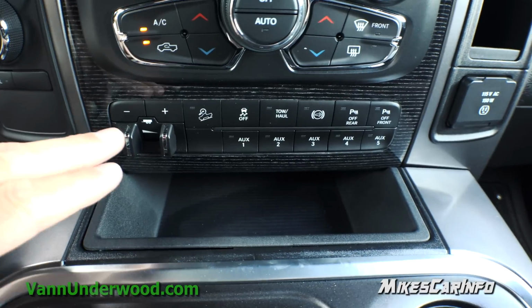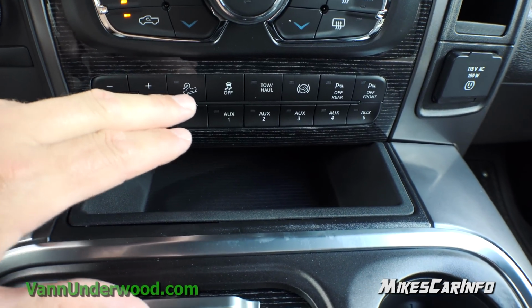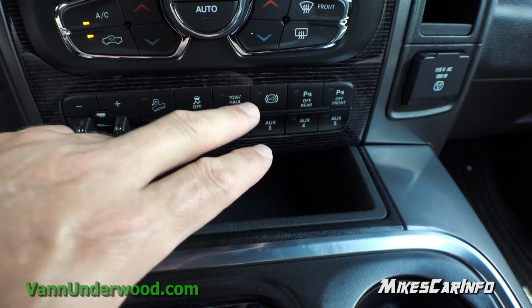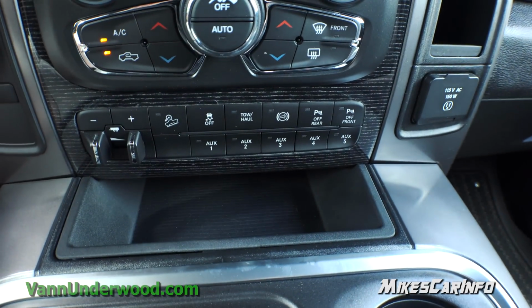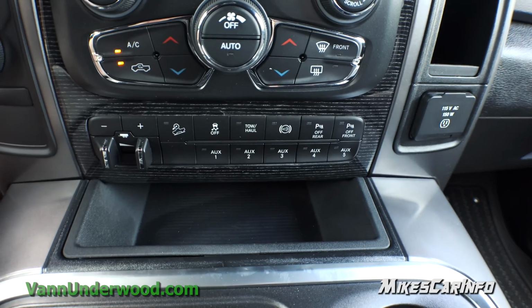Down here is your trailer brake gain control, your downhill descent, traction control off, your tow and haul, your diesel exhaust brake. So this is where you can use engine braking as you're going down a hill. You can turn that on and off.